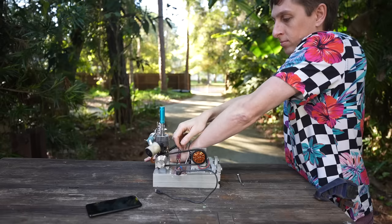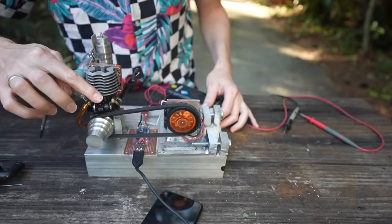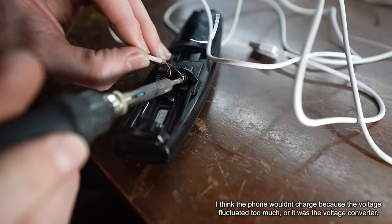I started the test with 6% battery and it's 3:32. I started the motor and I let it run until the tank was empty. It took 7 minutes to empty the tank and the battery level is... What? Is it 5%? For some reason, the phone just won't accept the charge.